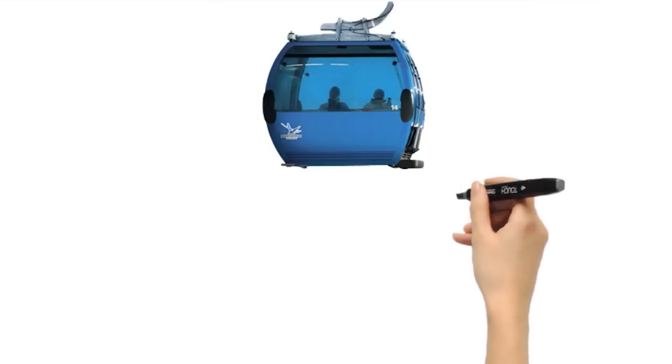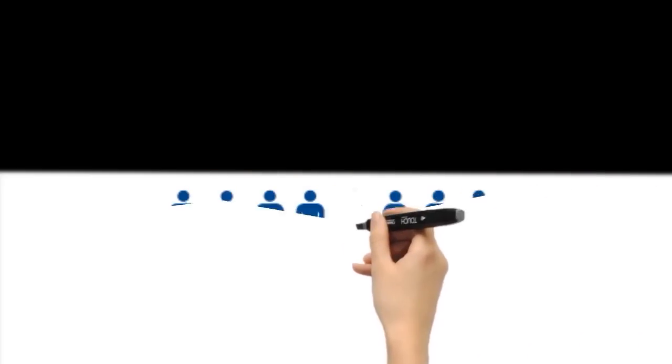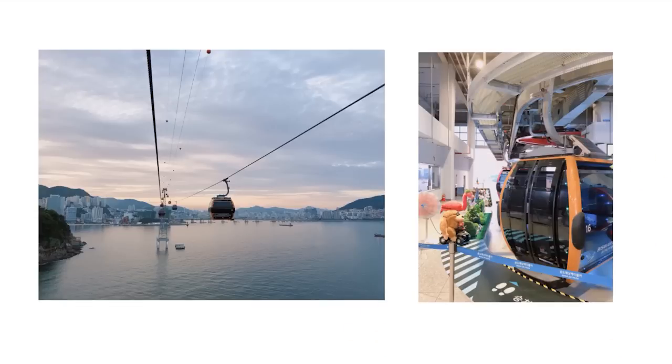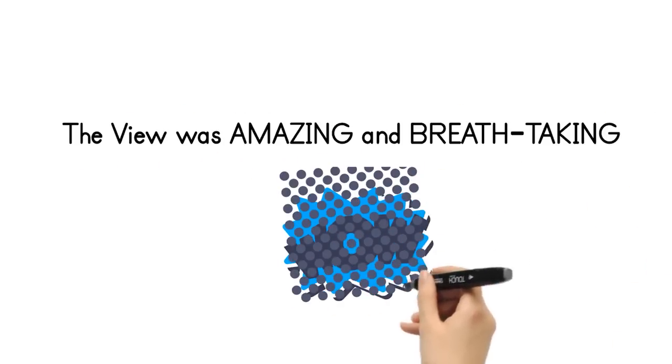All the cabins are one of the latest cable car models in Korea, and its size is large enough for private groups of up to 8 members. Busan Air Cruise has a total of 39 cabins. They have two kinds of cabins. One with a glass floor, which is what we took, and the other kind is not. The view was amazing and breathtaking. So take a deep breath, breathe and enjoy the view.